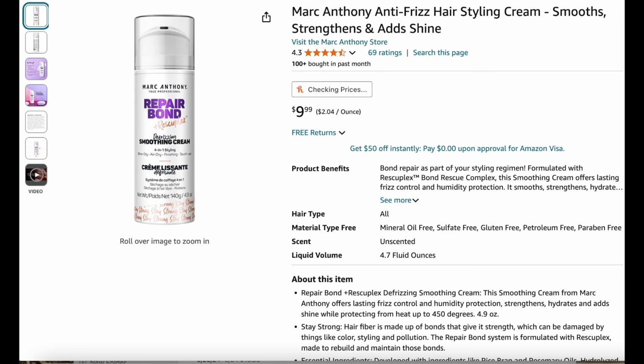And here we have the Marc Anthony Anti-Frizz Hair Styling Cream. This smooths, strengthens, and adds shine. I love the Marc Anthony products. They work really well.